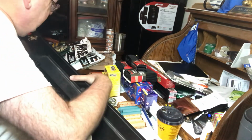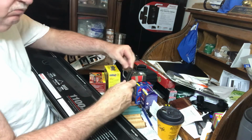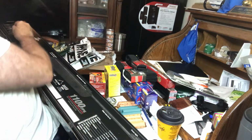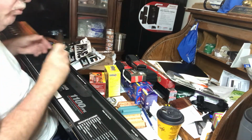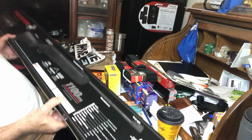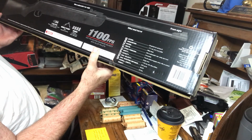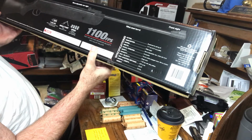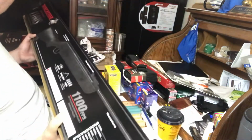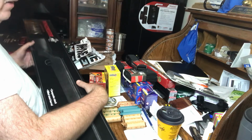So let's open it up and see what's in here. I'm going to use my Gerber that I got for $5 on sale, clearance. It was originally a 20 some odd dollar knife. You can get deals. This is the back side of the box. It talks about specifications, ammunition, barrel, sights, various things. Maximum shooting distance 305 yards. I've got a scope that I got for it. I'll show you the scope. Paid $8 for it, a little 4X Tasco. They're made for air rifles and for 22s.